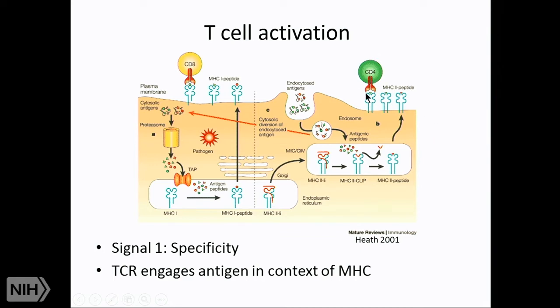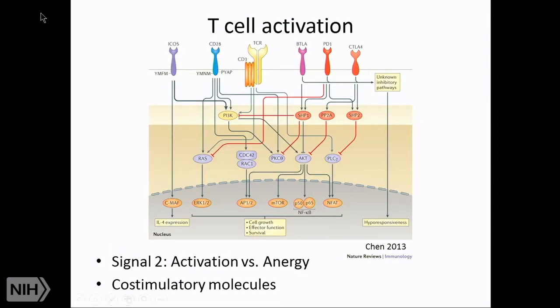The T cell has to see its target in the context of MHC. If that doesn't happen, then all the other downstream stuff doesn't matter. The CD4 or the CD8 has to engage first. Once it engages, however, here's your T cell. CD3 is a marker for all T cells, whether they're CD4 or CD8. So once signal 1 has been activated, all of these gray lines start to happen. The RAS pathway gets activated, the PI3 kinase pathway gets activated, PLC gamma pathway gets activated. But what has to happen is that there has to be a second signal.